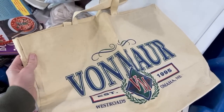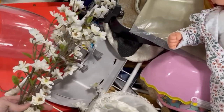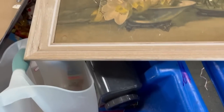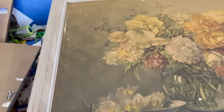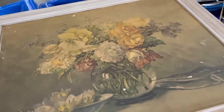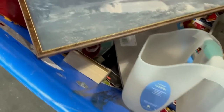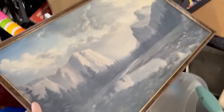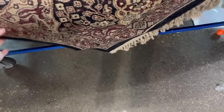Von Maur is actually a really fancy store here in Omaha. It's like an Omaha staple and it is so cool, and I loved this bag that went with it. It looks like it's probably from like the 90s or so. I also loved this little print. I thought that the painting was beautiful, but I was not a fan of the frame, and the print itself was in pretty rough shape, so I left it behind, as well as this mountain print that we have had in our bedroom for a long time.